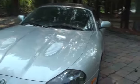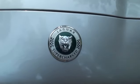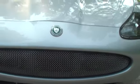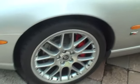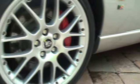As you can notice, the Victory Edition comes with Perseus wheels and a checkered flag pattern mesh grill. That's on all the XKRs. The wheels are beautiful to look at. These are 20 inch alloy Perseus BBS wheels with new Yokohama tires on them. As you can judge from the pictures I have listed, the 1032s. So plenty of new tires.